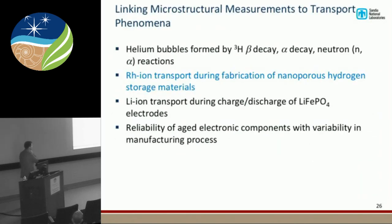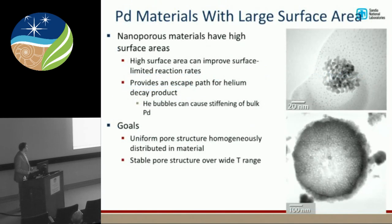So the next topic I want to talk about is rhodium ion transport during fabrication of nanoporous hydrogen storage materials. I've just spent a lot of time talking to you about this problem we have with helium and managing the escape of helium in these materials. So now we want to be smart about how we manage that escape. We want to make a nanoporous material, because if we have a nanoporous material, that helium can escape, and we can manage the escape of that helium over time.